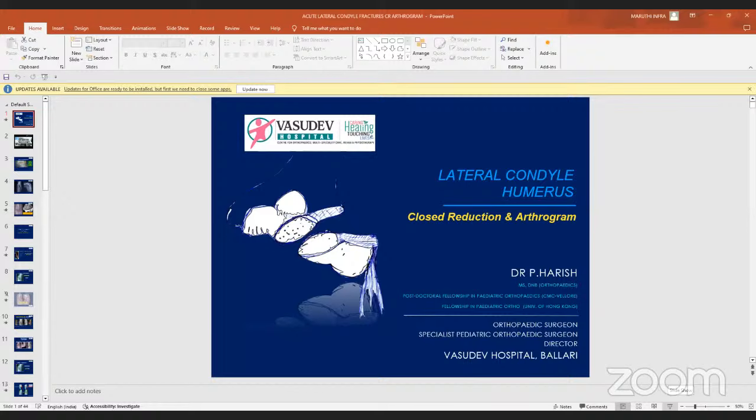It is very difficult to pick up these kind of subtle fractures because there's a very small ossified capitulum and metaphyseal fragment. This is because the distal humerus in very young children is hugely cartilaginous. What we see is a small part of the ossified capitulum and a thin layer of the metaphysis.